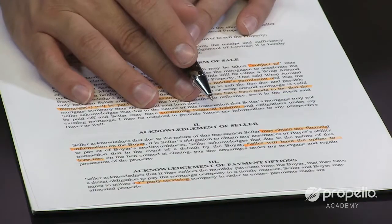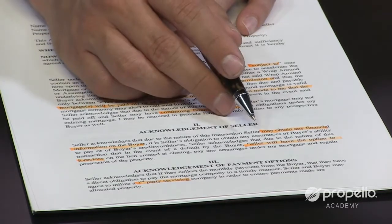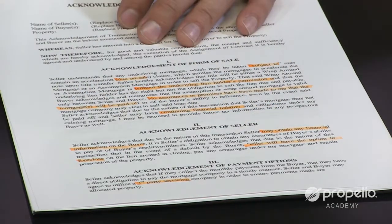The acknowledgement of the seller here. Again, you have the right to obtain financial information on your buyer, and the seller will have the option to foreclose. In other words, if I don't do what I said I was going to do, which is come in here and continue paying your payments and catching your loan up, if I don't do that, you have the option to foreclose on me.